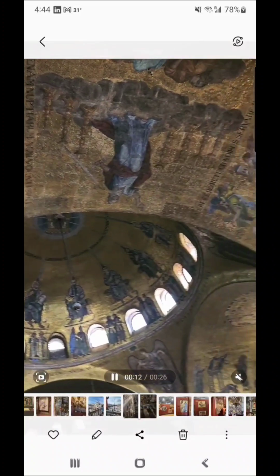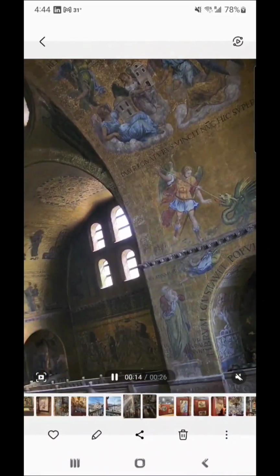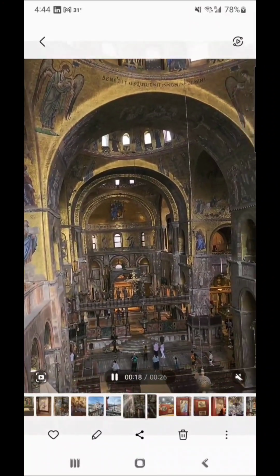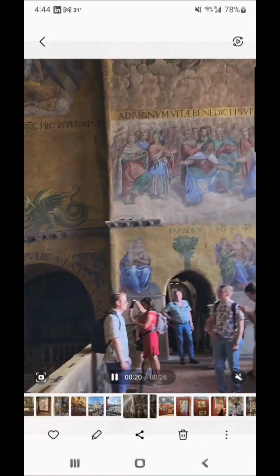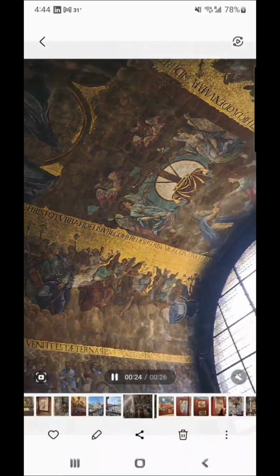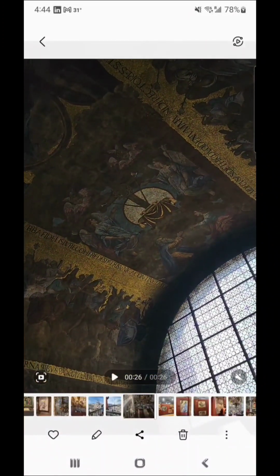Yeah, everywhere you look, the ceiling, you always had to make sure you looked up as well as down and around. Because they had ceilings painted, they had mosaic floors, and they had pictures all the way around the walls, so everywhere was filled.